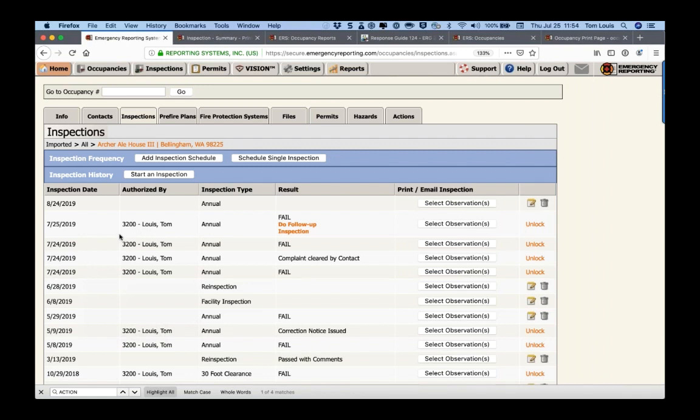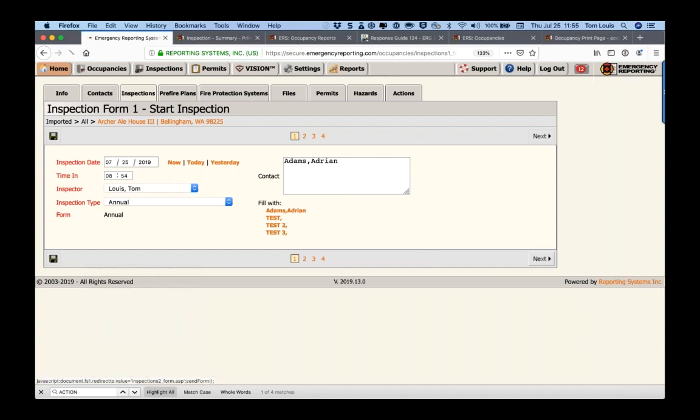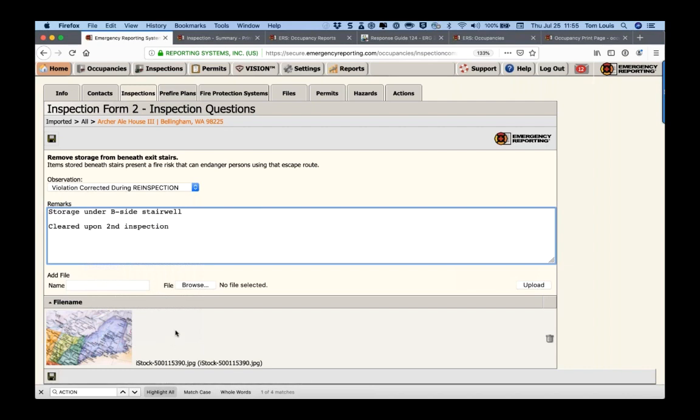Now keep in mind here, because there were failed items, when I do a follow-up inspection, it's going to start a brand new follow-up inspection. So I go back 30, 60 days later. The forms are already set for me, and all the previous violations, oops, well, let me get past it so I get the required fields. That old form is there, but now you can go in and change this to corrected during reinspection. Whoops, cleared on second inspection. Take a new picture, so you've got a before and after picture, and you're good to go.